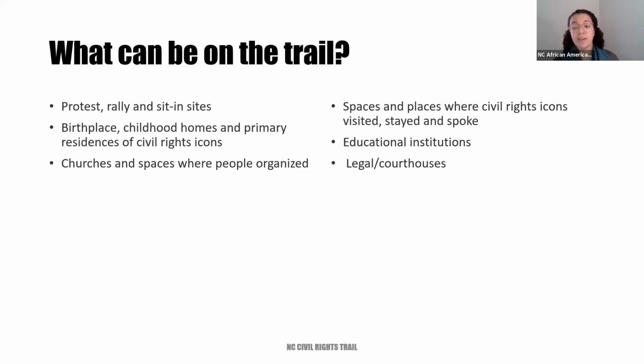We also, as part of that application process, are asking for folks to verify this research, make sure that it's documented. I also want to call out that when we say individuals, a standard that has been set by this program is that an individual cannot be considered for a marker until 25 years after they have passed.